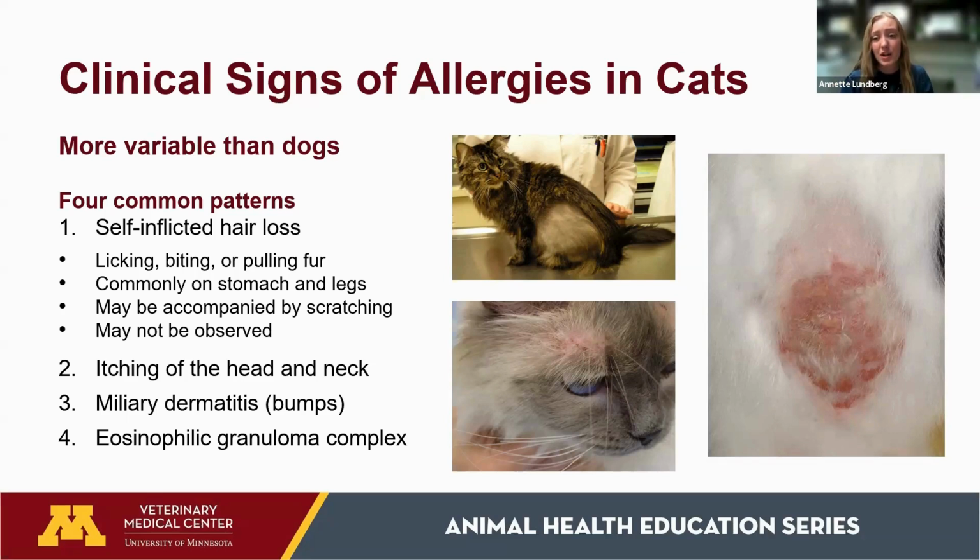And then in the picture on the far side of the cat's stomach with that red patch, we have something called eosinophilic granuloma complex. That is where large numbers of a specific type of white blood cell swarm to an area, which can make it a lot itchier. It's commonly red, raised but flat lesions on their stomach, or it can be bumps, and it can affect other places of their body, like their legs or their mouth.